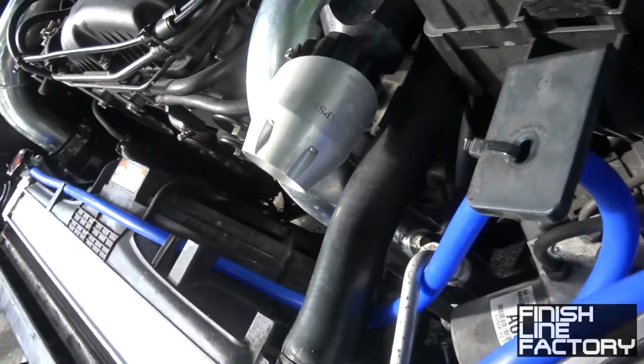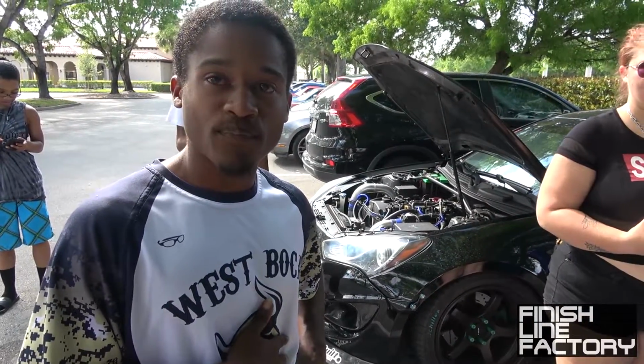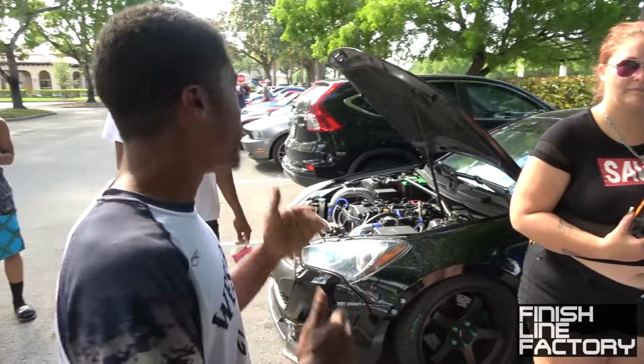What blow-off valve, is that the Synapse? Yeah, it's the Synapse blow-off valve. How do you like that? Probably the best reacting that I've had. I heard that's basically the best blow-off valve to have for a Genesis. If you have a different one, it's going to have issues. It actually is the best one.